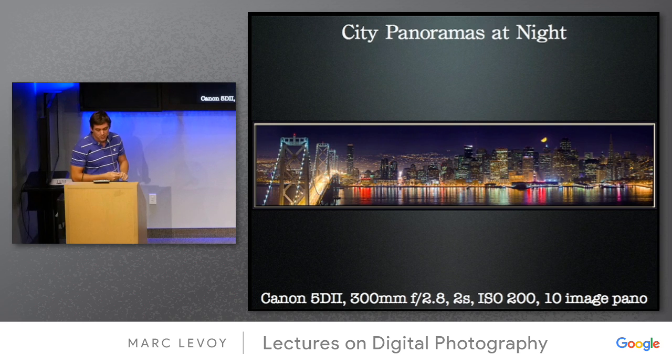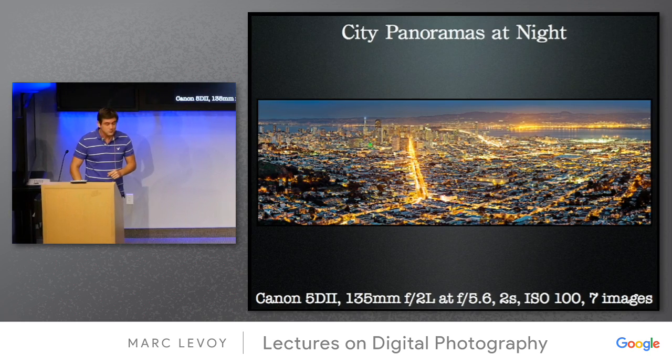Then you throw them into Photoshop or whatever you're using to stitch, and it's a much better idea. So I learned my lesson there.